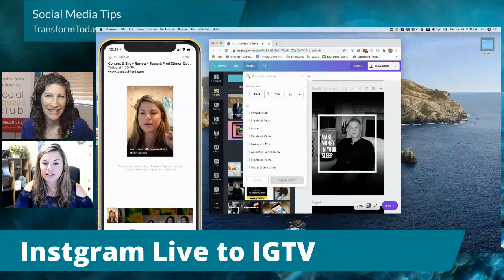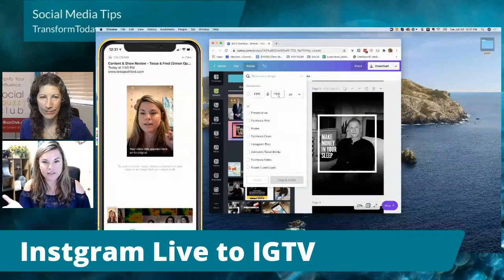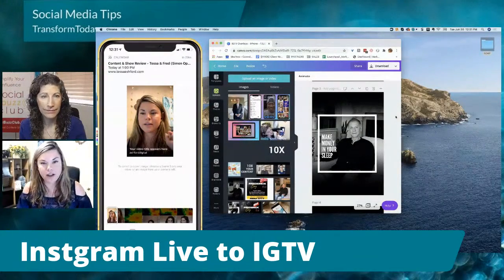When you're planning your image, there is a specific size. I am using 1320 by 1920. Now it's a little bit bigger than what it says you can use, but this size is working. It sizes it down, so it's a little higher quality than what it would be normally.